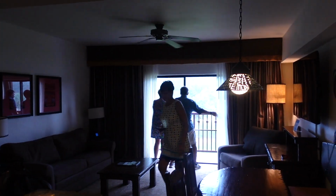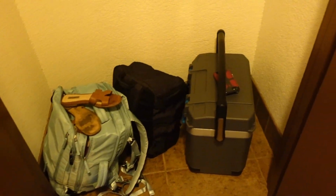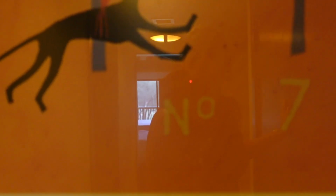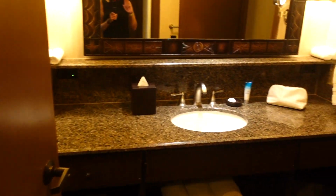Hello. Oh, it's raining. We'll go over here to the right. And right off here, this all closes off, which is interesting. So this is almost like a lock-off unit. Here's another big closet, huge closet with more stuff. Good big shelf there. Oh my gosh, look how cute the artwork is. The monkey leaps only as far as it can reach. Cute. All right, we'll walk in here, and this is another bathroom.